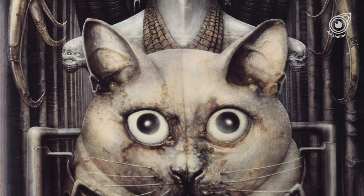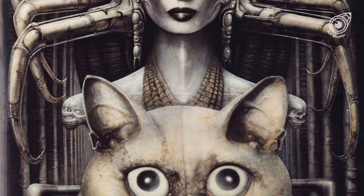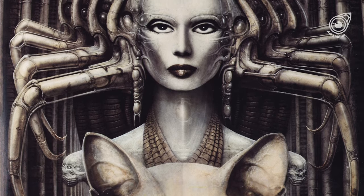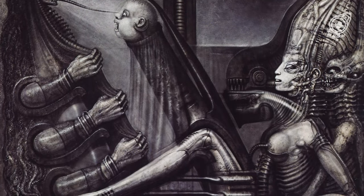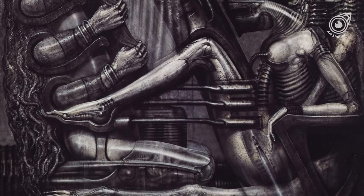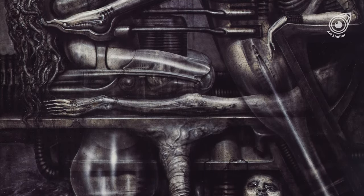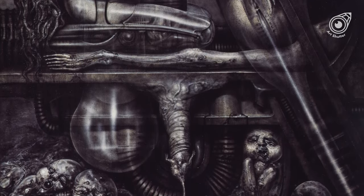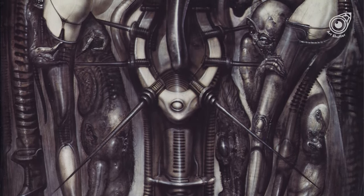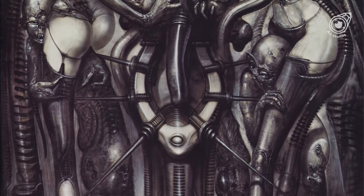The Necronomicon, originally published in 1977, stands as a seminal work that has left an indelible mark on the world of art, film, music, and popular culture. Filled with haunting and surreal imagery, the book showcases Giger's unique blend of organic and mechanical elements, captivating audiences with its dark beauty and unsettling symbolism. The book's influence can be felt across various mediums, cementing Giger's legacy as a visionary artist whose work continues to inspire and fascinate audiences around the globe.